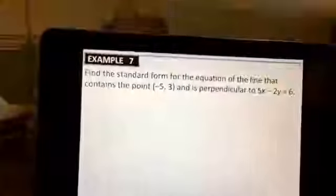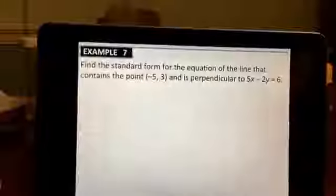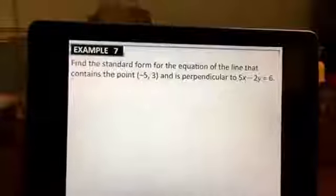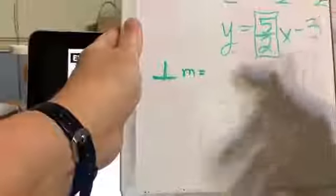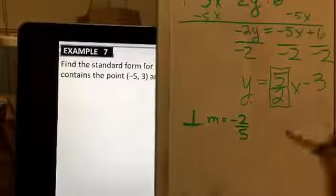So the perpendicular slope, we usually use a little symbol like this to talk about the perpendicular. The perpendicular slope is going to be what? 5/2, I flip it over and take the negative, so negative 2/5. Okay, so that is the slope that we're going to be looking for.